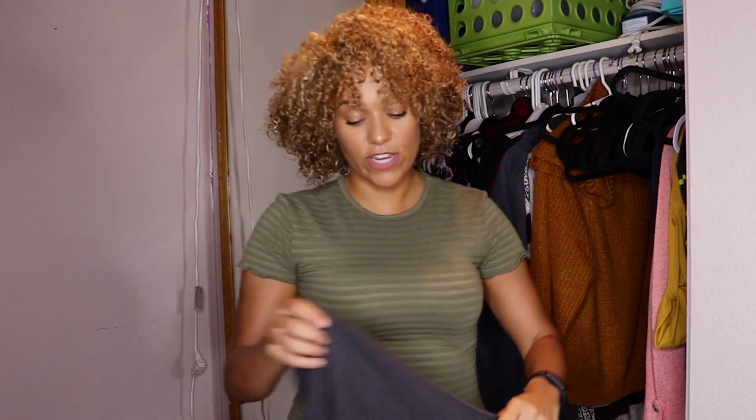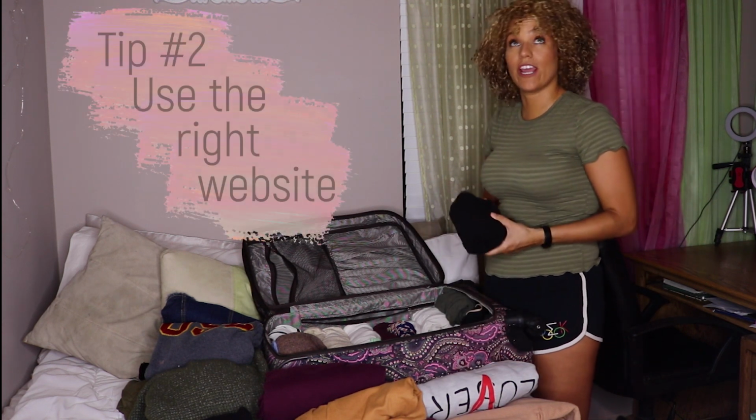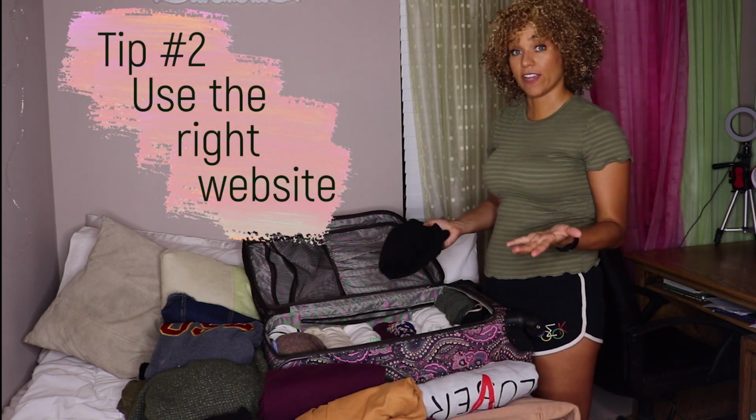So again, do your research, make your wish list, and plan ahead before you really start hunkering down into your research and figuring out where exactly you'll be living for your sublet. Tip number 2 would be to start your search and make sure that you're using the right website for you.